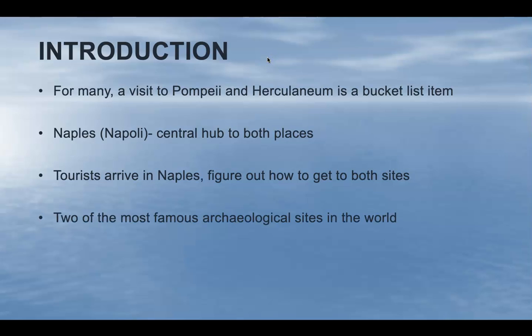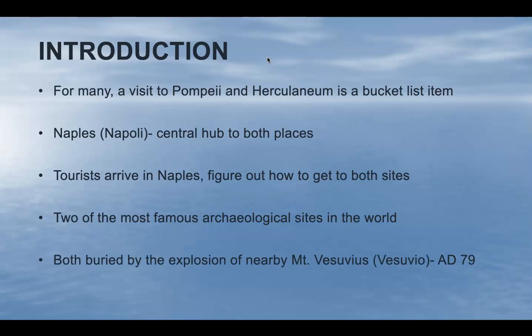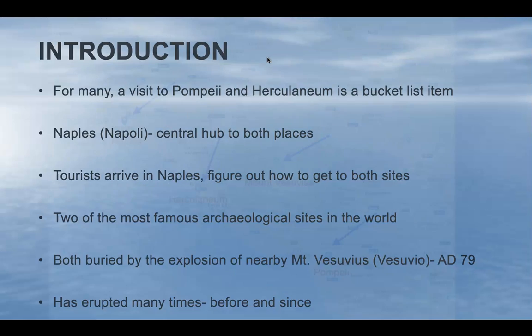As I had said earlier, Pompeii and Herculaneum are two of the most famous archaeological sites not only in Italy but the entire world. Both sites were buried by the explosion and eruption of nearby Mount Vesuvius, in Italian Vesuvio, in AD 79. It's interesting to note, however, that Mount Vesuvius has erupted many times before and since AD 79, but it just so happened that this particular eruption was recorded by ancient Romans.